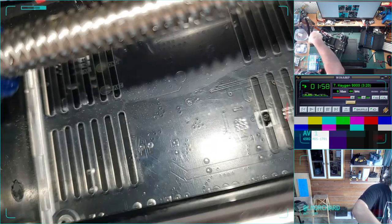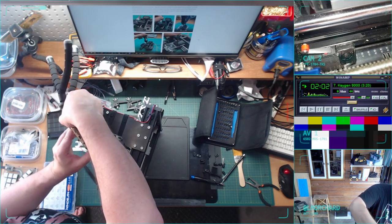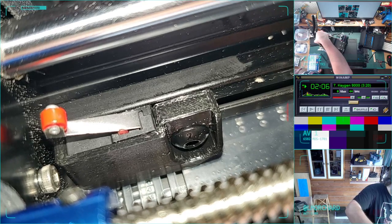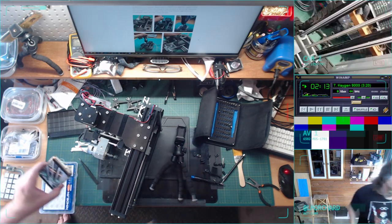This is one of the... How am I so bad at moving a camera? This is one of the... Oh, I know why, because I got the camera upside down. Let me take it out of its holder real quick.